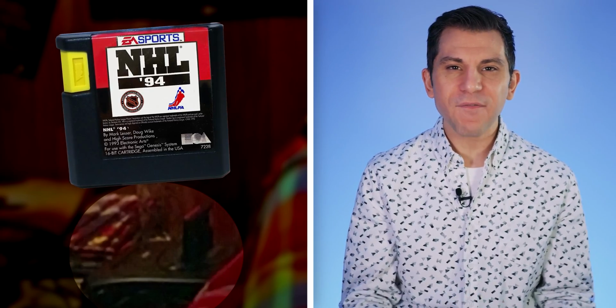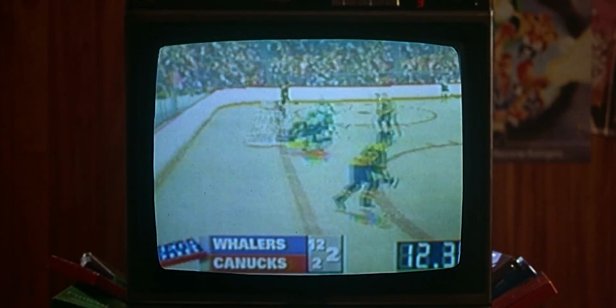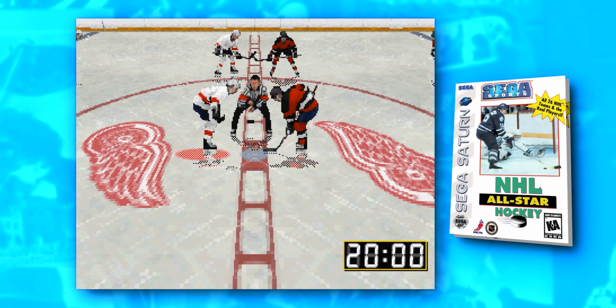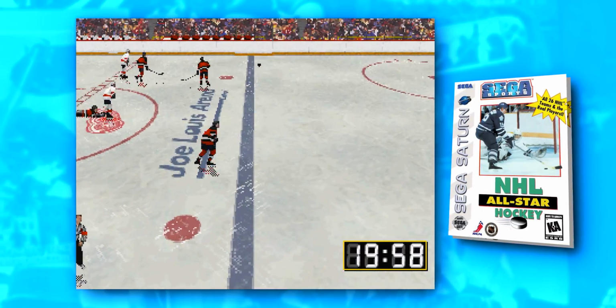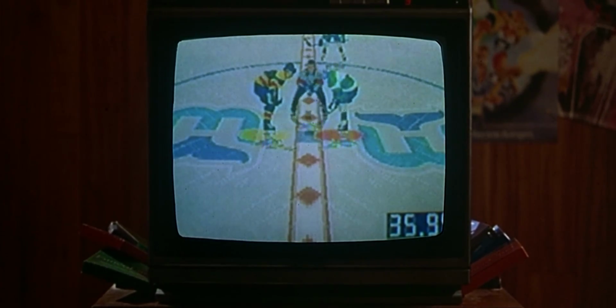My first guess was that this is specifically EA's NHL 94, because everything matches up perfectly, but the TV is showing advanced 3D graphics that Sega Genesis simply wasn't capable of. The game we're actually seeing? NHL All-Star Hockey for the Sega Saturn by Sega Sports. So there's no way his console or controller is actually connected to the gameplay we see featured. It's all for show.